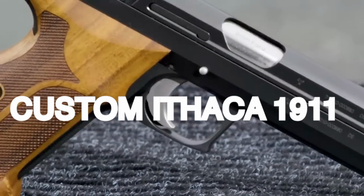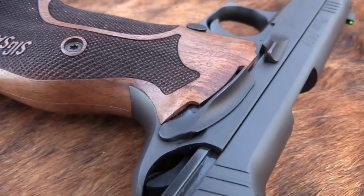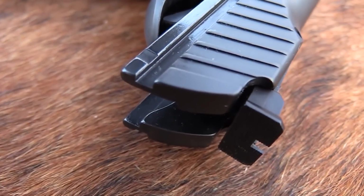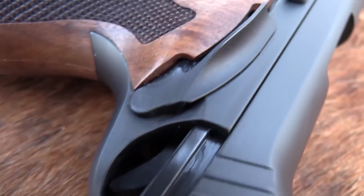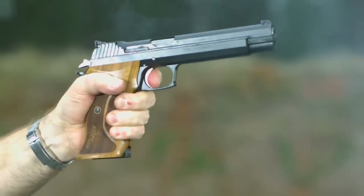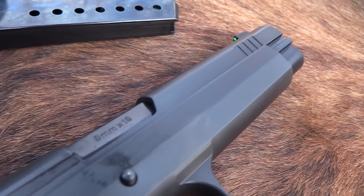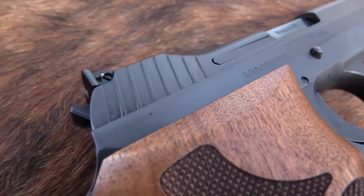Custom Ithaca 1911, $2,000. The Custom Ithaca 1911 is a handgun that unquestionably falls into the category of firearms you should never sell, due to its exceptional qualities and unique craftsmanship. This custom variant of the iconic 1911 pistol is highly regarded for its superior performance, meticulous attention to detail, and its coveted status among firearms enthusiasts.